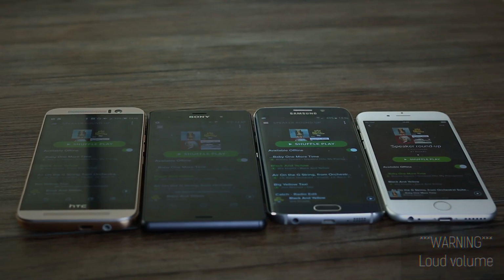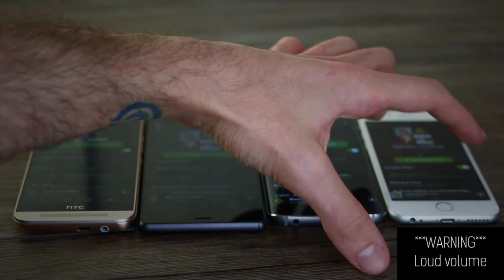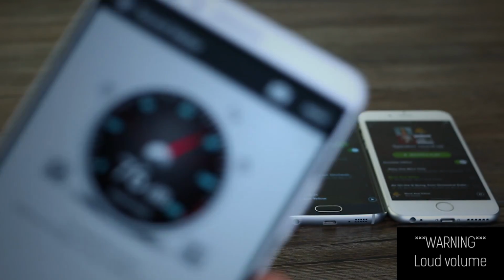Comfortably very loud, capped at around 82 dB. And on the iPhone?